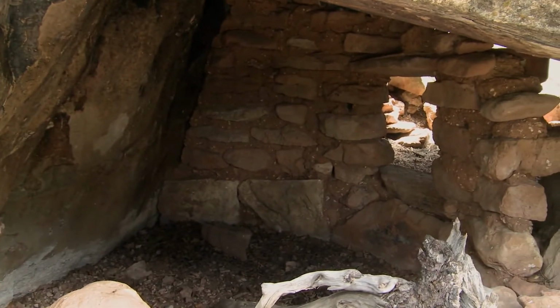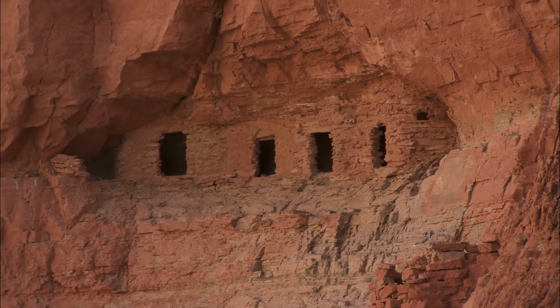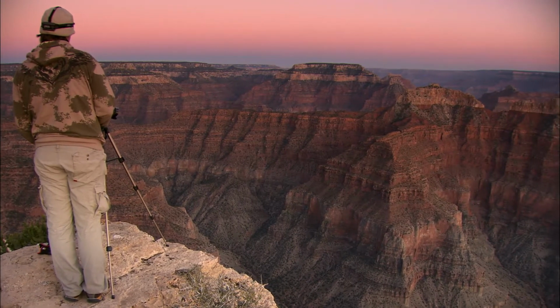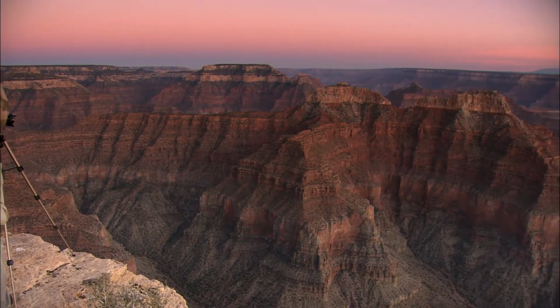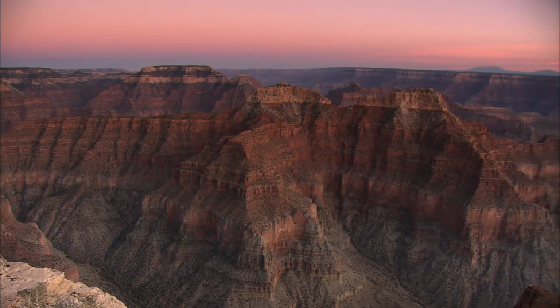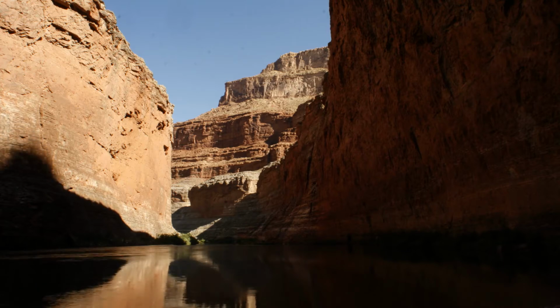Evidence of human life in Grand Canyon extends back thousands of years. Some of our first explorers arrived on the rim, peered down into the canyon as so many people do today, but they saw it as an impassable chasm. They saw it as lifeless, undesirable, a place that no one would ever visit intentionally.